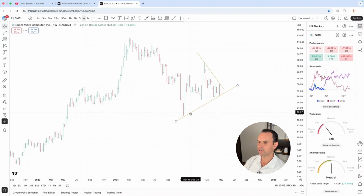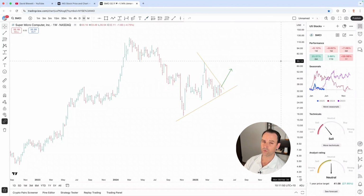So we can see the price is starting to compress. We are getting consecutively higher lows, but also lower highs. And price does seem to be compressing into this area here, suggesting there could be a breakout on the horizon. So generally what we see when we do have a flag pattern is price breakout either way, either towards the upside or towards the downside.